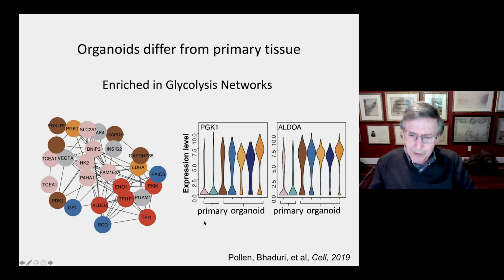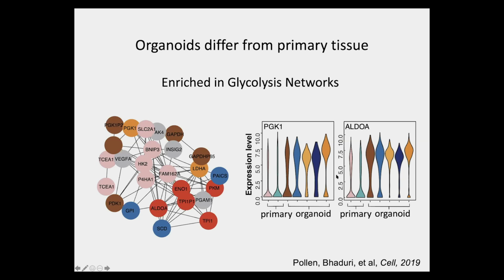So if you look at the violin plots on the right, the first two represent primary fetal tissue, and the 5 on the right represent different organoids. And as you can see for these two genes, PGK1 and ALDOA, these are glycolysis network genes. They're highly expressed or enriched in the organoids, but not in primary tissue.